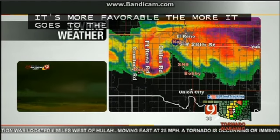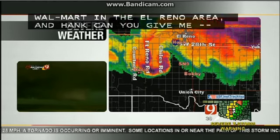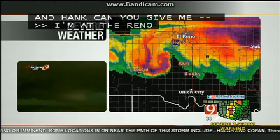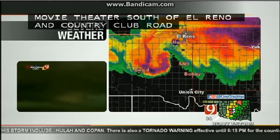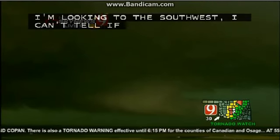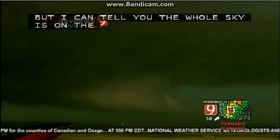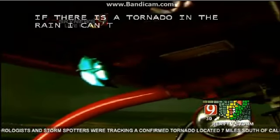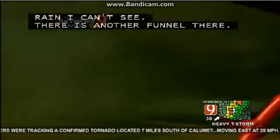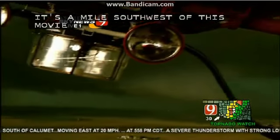I'm at the Reno Cinema, which is a movie theater south of El Reno on Country Club Road. And I'm looking to the southwest. I can't tell if there's a tornado or not. What I can tell you is the whole sky is sitting on the ground, and it is just churning. If there's a tornado in the rain, I can't see it. I can see real large rotating logs. Well, yeah, there's another funnel there. It's probably going to be a mile southwest of this movie theater here on Country Club Road. And if I'm not mistaken, it's going to be really close to the El Reno Airport, Gary, the same airport that got hit a few years ago.